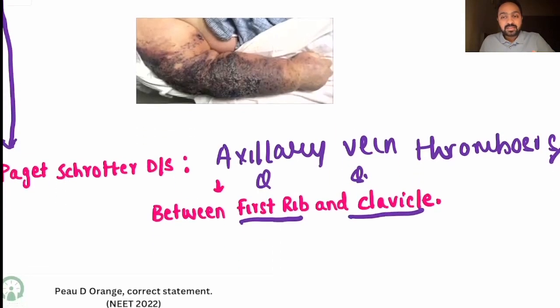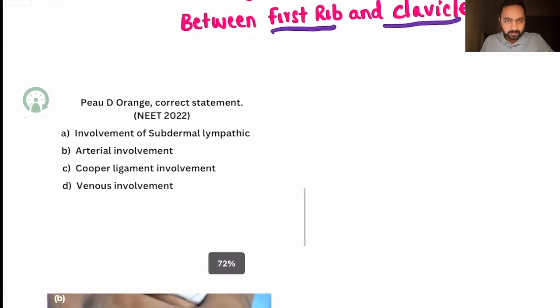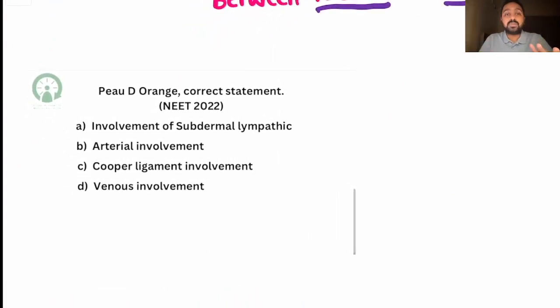Now the next question that was again asked from your breast was regarding your peau d'orange. Which of the following is your correct statement, right? And an interesting part of this question is that it was again repeated in a similar fashion in your recently conducted FMG exam by the NBE board. So please be prepared for these repeat questions.